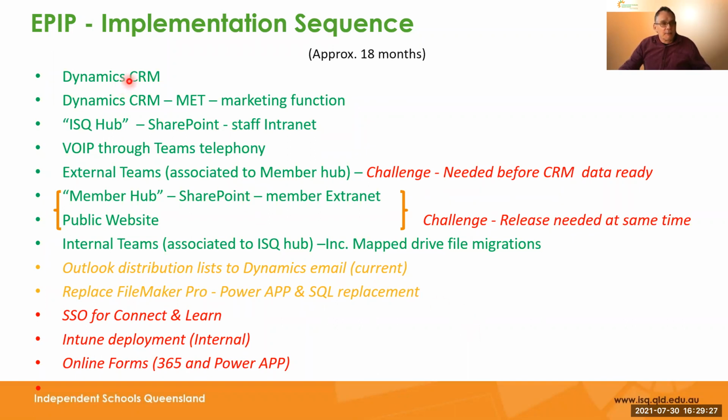Obviously, the point of truth, Dynamics CRM, had to come first. We had a marketing function built in that too for EDM communications. Then we built our, to learn SharePoint, and did it internally. We built our internal SharePoint hub. About the same time, we went to VoIP with Teams telephony. External teams were then started.